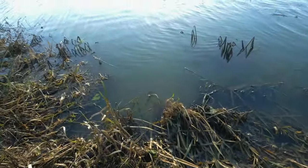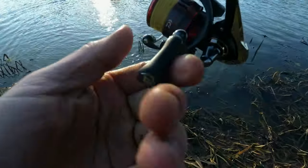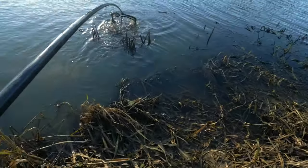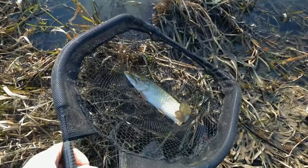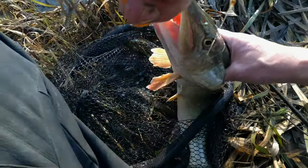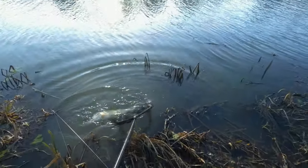Grab my net. Ooh, wow. Such a powerful fish. In the net she goes, yay! Come on, relax. Not a monster, probably 4 pounds maybe. The hook, as you can see, is nicely in the side. That's it, the hook is out. Barbless, as always, ready to go back. Bye-bye.